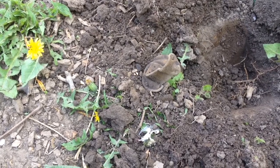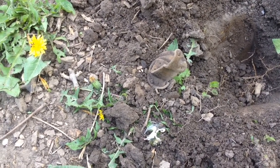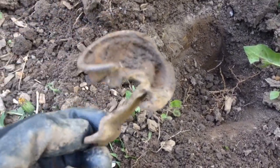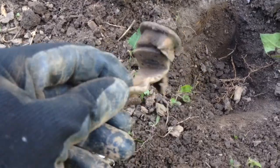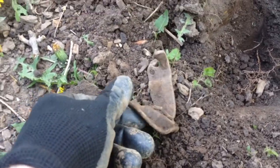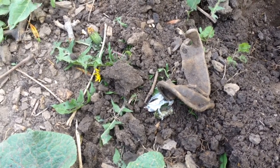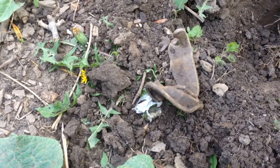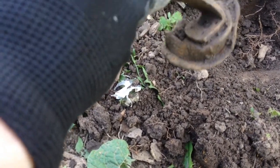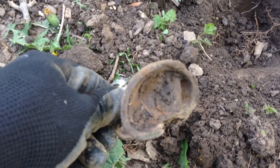Hey guys, so just came across my second find. The first one I found was just an old rusty nail, but I came across this. I'm not really sure what it is, but I came across that. I'll take it home, wash it up, and try to figure out what this is. This is interesting. So, I'll see you guys at the next hole.